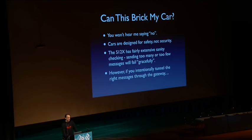And especially the S12X, if you send too many messages or too few messages, it will always fail gracefully. It will send the correct error messages. It will not do random bad stuff. However, if you theoretically could connect to the powertrain CAN bus by sending the right routing messages, well, it really depends on what you're doing.